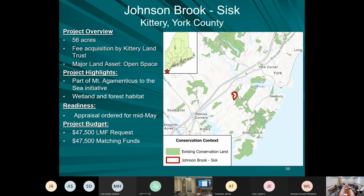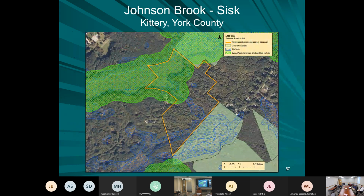Collectively, these properties provide connectivity to 1,800 acres of preserved land. The property contains undeveloped woodland and marsh with 54 acres in Kittery and 2 acres in York. It has many mapped natural resources which support vital ecological and conservation functions. Johnson Brook and its smaller tributaries flow to Dolly Gordon Brook, a major tributary of the York River.